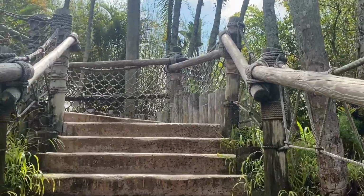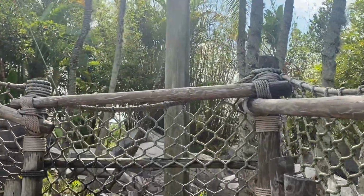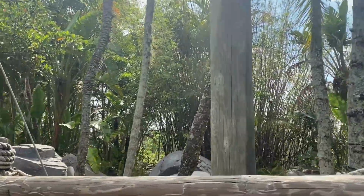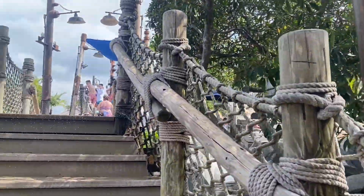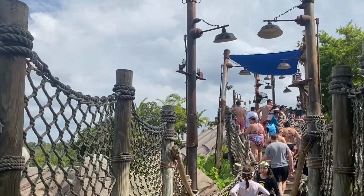What's really neat is Disney puts these sprayers here because it's not a cool day by any stretch, but it's not as hot as it's been. So it's a way for you to get some fresh water to cool yourself off. So we've caught up to the line.